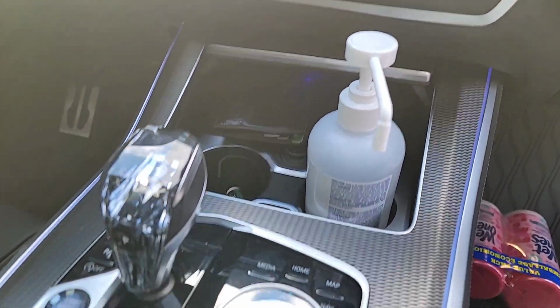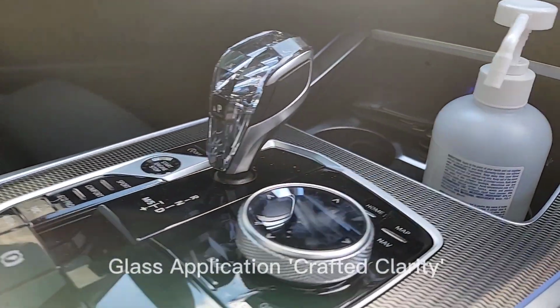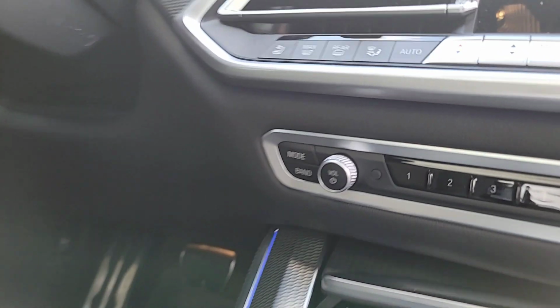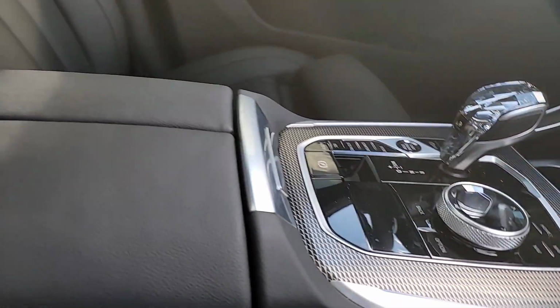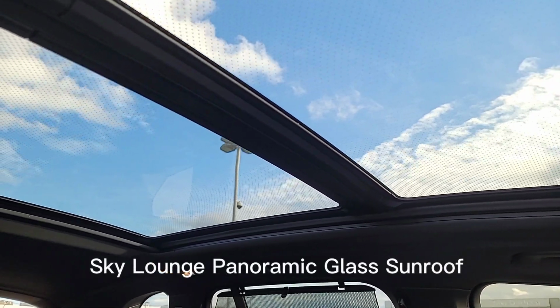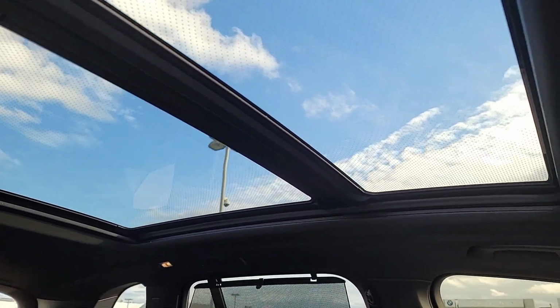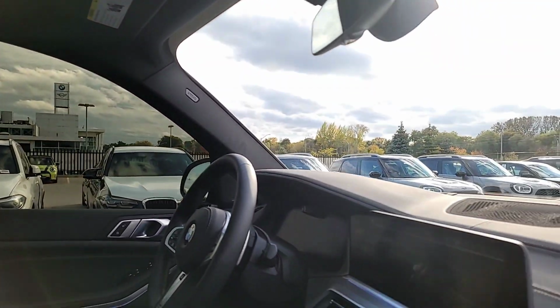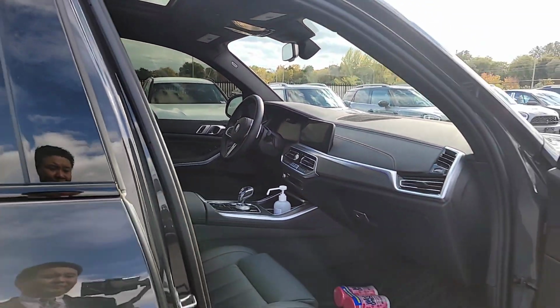Hand sanitizer is a sign of the times. We've got the crafted clarity, the shift knob and the iDrive controller, along with the volume button here, all made in glass. And what's also nice, this one also has the Sky Lounge sunroof. So if the car was on, you'd see the ambient light coming through into the sunroof as well. So that looks really cool.